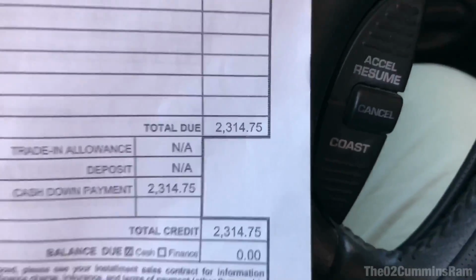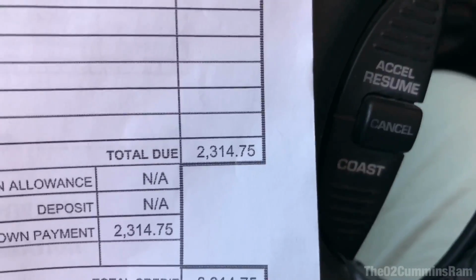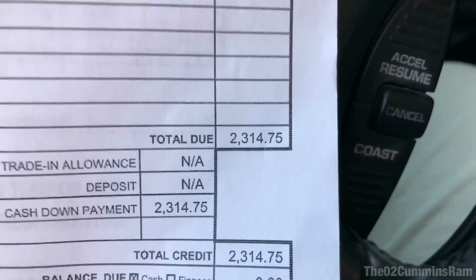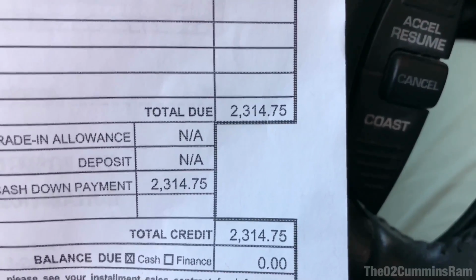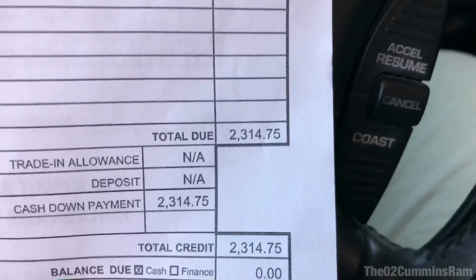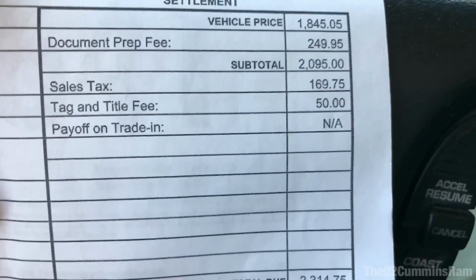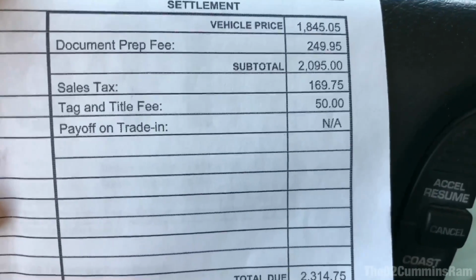But there you guys go. This is how much I paid for this truck, which I think is a pretty good deal. It's a lot of truck for $2,000. I mean, some motorcycles or just little quads will cost $2,000. And I got a full-size truck for that much, which is pretty nice. I could easily sell this truck for about $3,500 if I wanted to. Throw it on Craigslist, get $3,500, maybe even $4,000, if I held out a little bit longer.